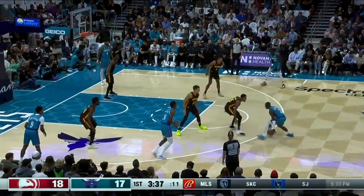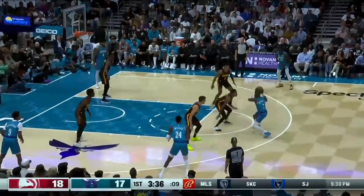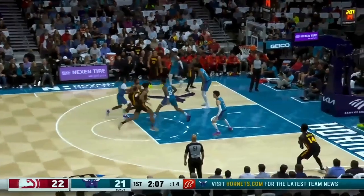Okay, so Bogdanovic is going to play the gaps right here, okay? I cannot be moving towards the ball in the pass. I have to have my feet set. Look at Bogdanovic's feet right here. See how he's moving towards the ball in the pass? Brandon Miller, open 3.